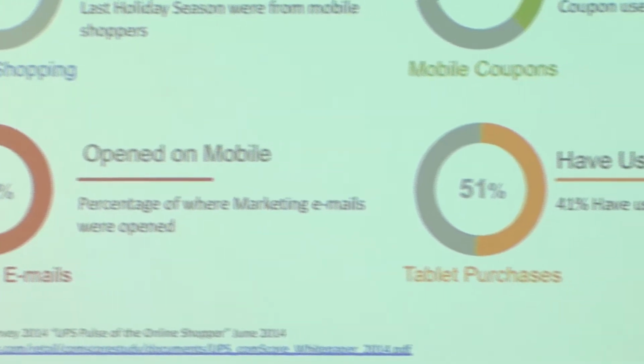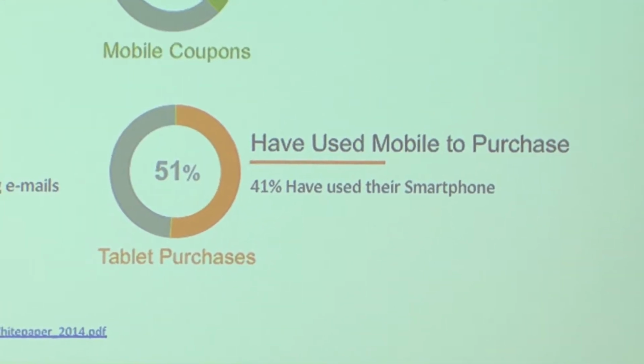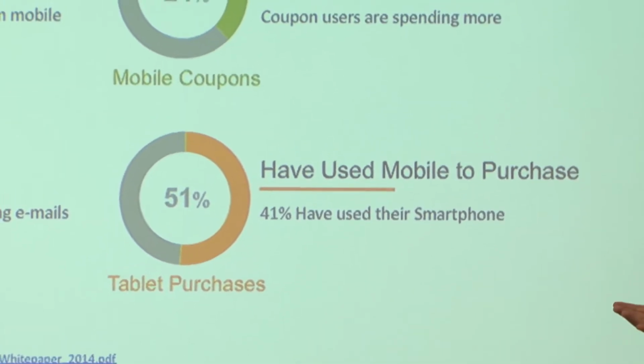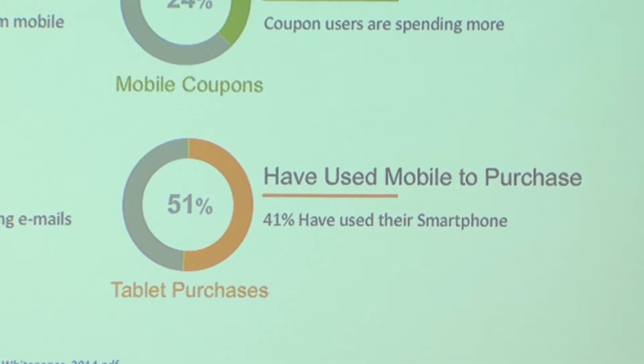51% have used a mobile to purchase. I just bought a golf club while I was downstairs waiting to come in here. I'm sure everybody shops online, right? For the most part, tablet purchases. Next slide, please.